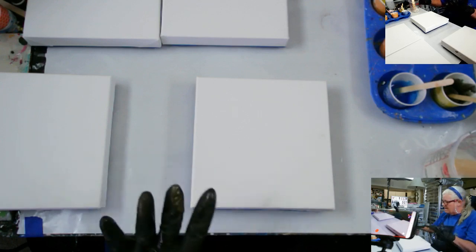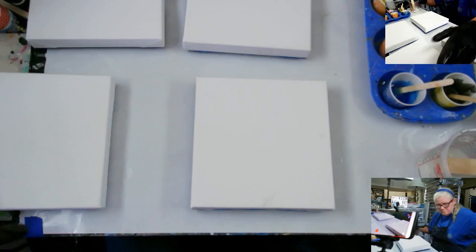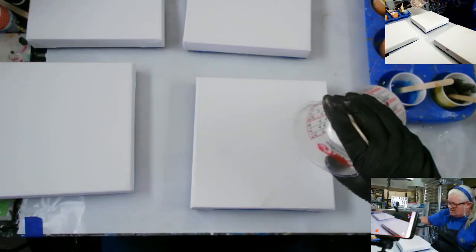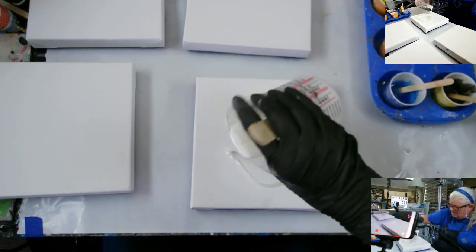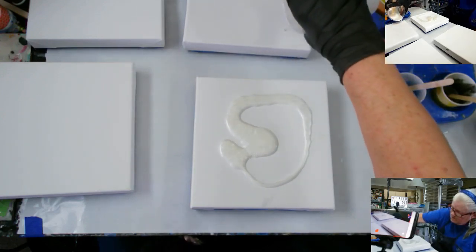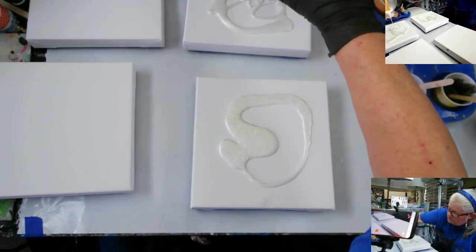I'm going to put a base on all of them, but I'm only going to do them one at a time with the colors and the white and the blowing out. Because once I blow one out, I'm going to have to move it so I have more room. This is the problem with being in a tiny apartment.